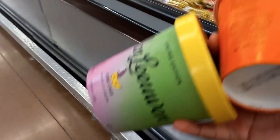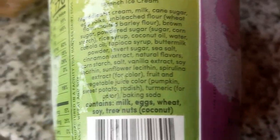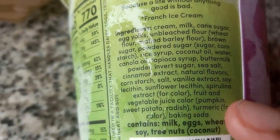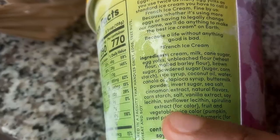They're hard to carry, these ice creams. The last two flavors I picked up: Thai iced tea, and you see this king cake. This one, I didn't know what was really in it, so I read the ingredients in the shop to check. Right there, you see pumpkin, sweet potato, radish. Oh my gosh. Canola oil, mm-mm. Yeah, this all sounds very weird.